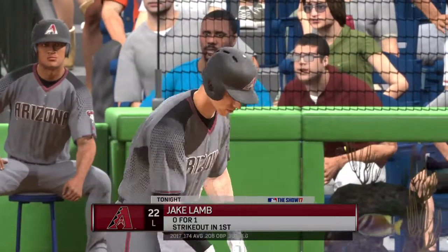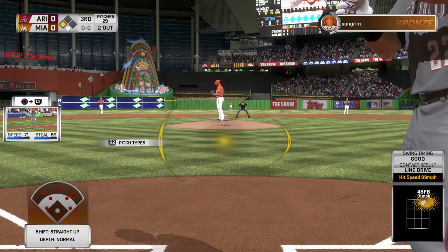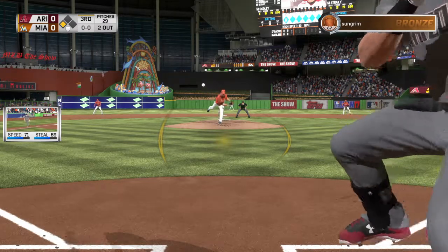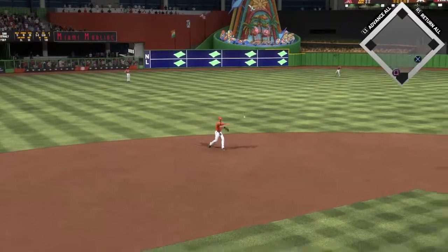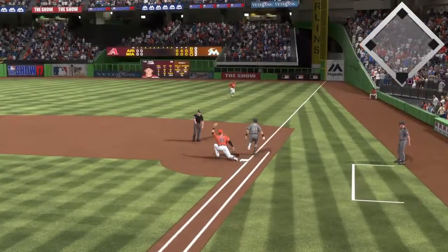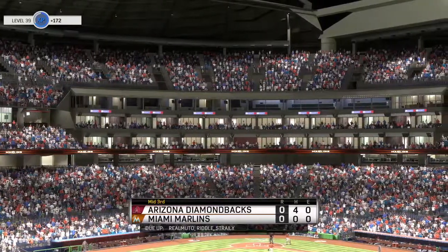Stepping in once again, Jake Lamb. 0 for 1 here in the early going. First pitch on its way. Hard hit ball to short. Riddle comes up with it. And they'll escape danger here after the 2-out triple as the inning is over.